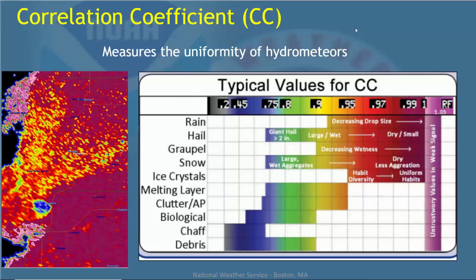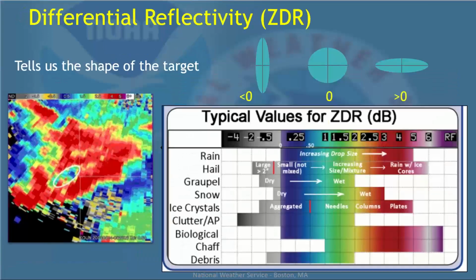So, the lower the values, but sometimes you have to be careful because there might also be birds or insects, especially in the summer. It doesn't mean it is raining. It just means it's non-atmospheric targets.